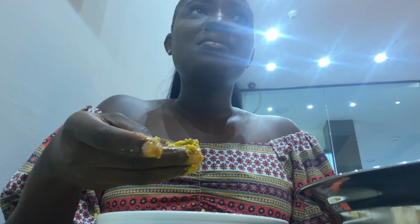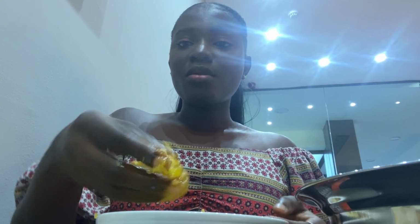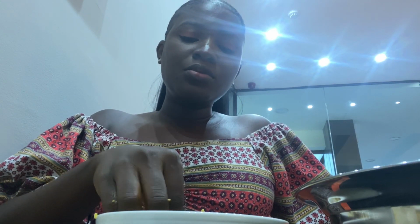But guys, guess what? The restaurant where we had this food will be doing a Nigerian independence party at the location. I'll put all the details there. I think it will be on Nigerian Independence Day, 1st October. So if you're Nigerian and you live in Ghana, definitely look out for that.